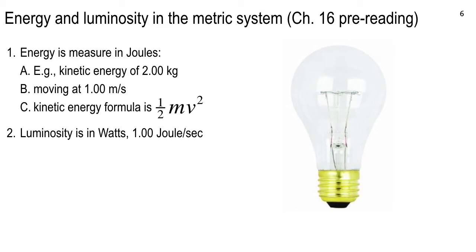Now, if you pay your energy bill at your apartment or your home, you know that they charge you, Duke Energy, Orlando Utilities Commission, et cetera, for every kilowatt hour that you use. Okay, a kilowatt hour is 1,000 watts times 3,600 seconds. So it's a lot of joules. And they charge you a dime for every kilowatt hour. 8 cents, 10, depending on what your billing rate is.